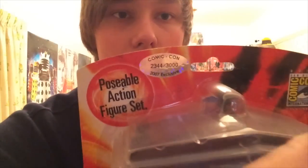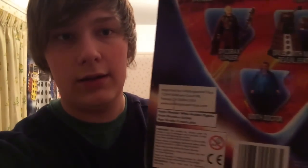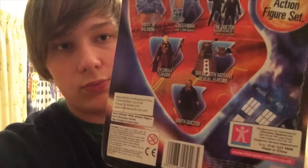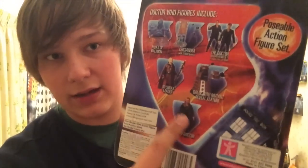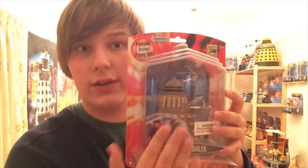As you see, it's 2007 exclusive. And I have number 2344 of 3000. The back is like the original Series 1 packaging. I definitely kept this one closed. We have an Underground Toys old sticker, and we have a 9th Doctor figure here, which was never available in the UK. That was an Underground Toys exclusive. So that's number 10, the 2007 San Diego Comic Con exclusive Assault Dalek.